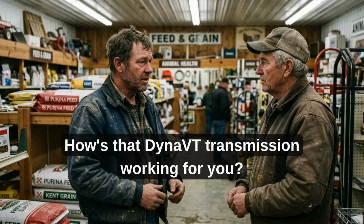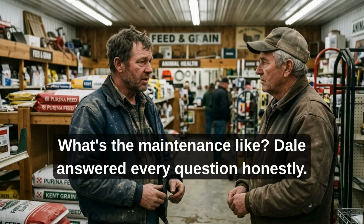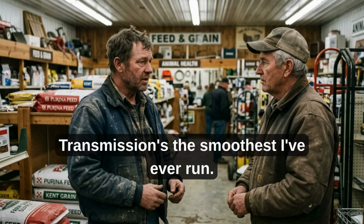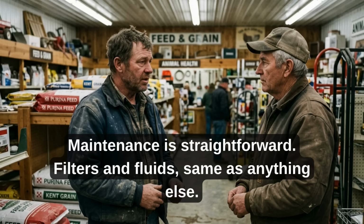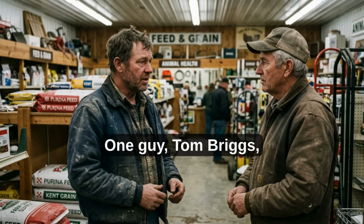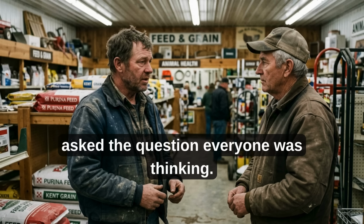"How's that Dyna VT transmission working for you? You notice any difference in fuel consumption compared to your old Case? What's the maintenance like?" Dale answered every question honestly. "Transmission's the smoothest I've ever run. Fuel consumption's about 11% better than my old MX285. Maintenance is straightforward. Filters and fluids, same as anything else." One guy, Tom Briggs, who farmed 2,400 acres and ran 2 Case IH Magnum 310s, asked the question everyone was thinking.